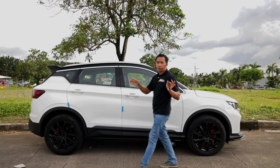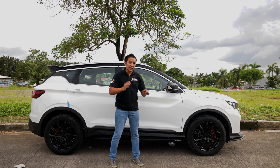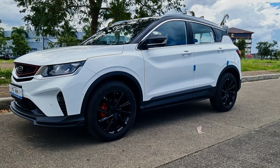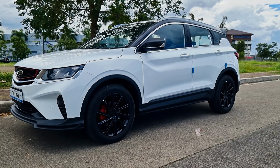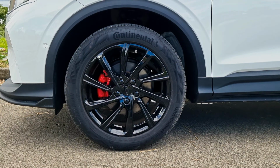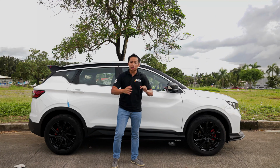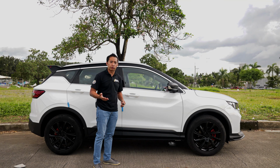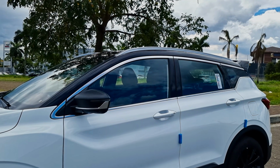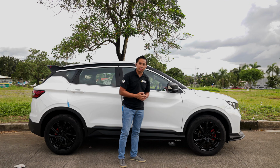Here on the side, we get the first major difference between a regular Coolray Sport and this Coolray Sport Limited. The Limited gets this fresh set of 18-inch blacked out alloy wheels in a simpler design versus the aircraft-inspired 18-inch alloys found in the regular Coolray Sport. These wheels are still wrapped in the same 215/55 R18 Continental tires. Now some other design carryovers from the regular Coolray Sport include these blacked out A-pillars here and this blacked out roof, plus these power folding side mirrors with LED turn signals and that faux carbon fiber side mirror housing.